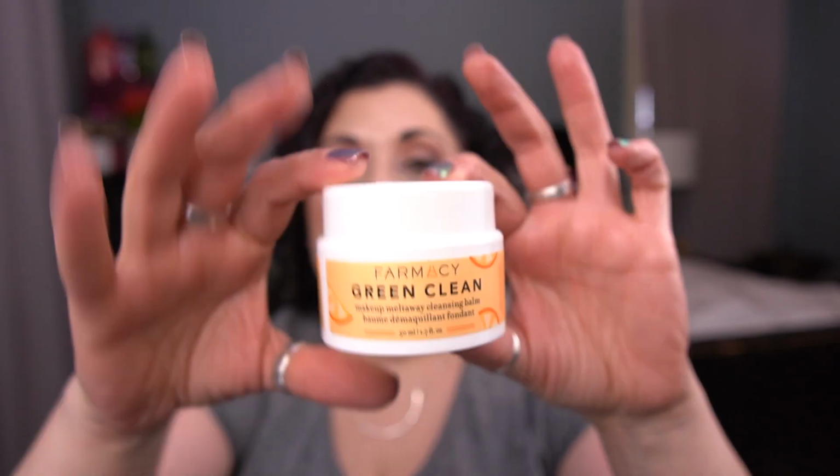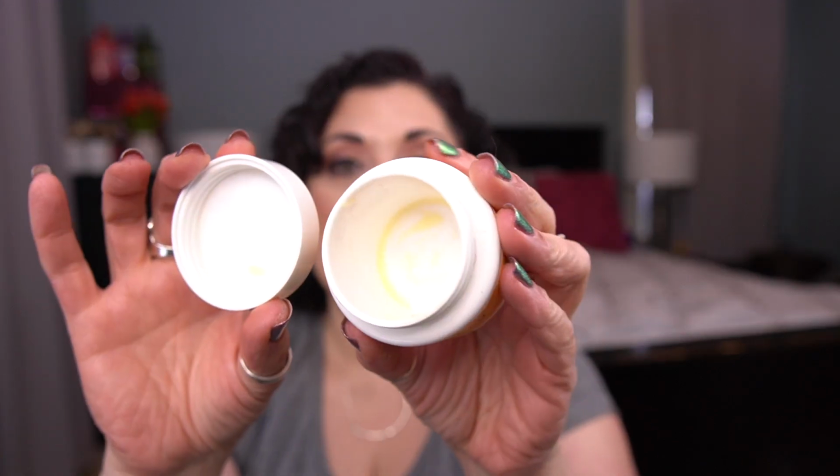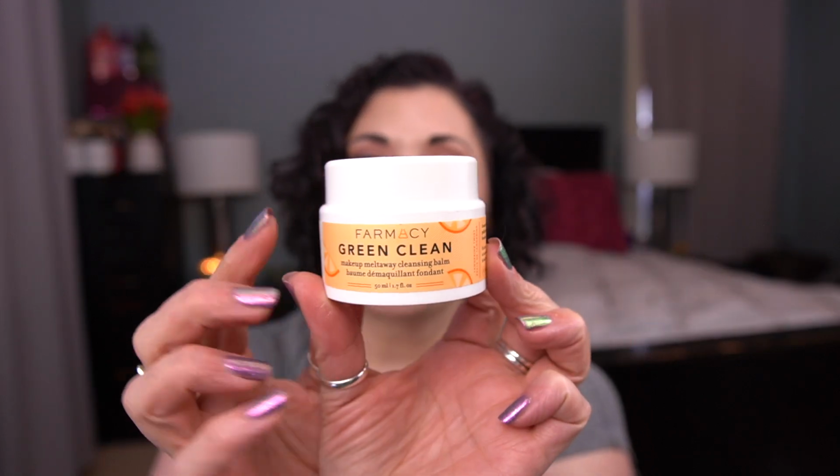Next prompt that I can roll a product out for is Earth Day, which is April 22nd, an eco-friendly item, clean beauty, etc. So I rolled in a product from Pharmacy. This is the Green Clean Makeup Melt Away Cleansing Balm in the scent Tangerine Twist. This was part of their holiday trio this past year, and this was lovely. I quite enjoyed it. The scent on this was not very strong, in my opinion. There are other ones that are a little bit stronger, but that's okay because it's a makeup remover. It does not need to be very heavily scented. I just wish I could smell it a little bit more. Anyway, this is done. I quite enjoy that product.